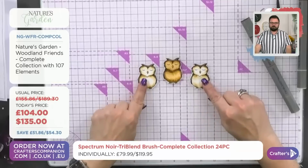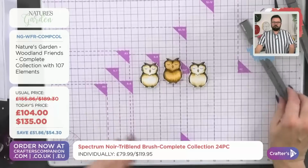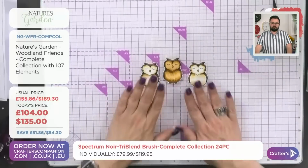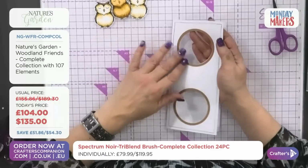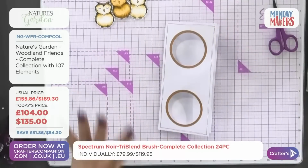Now, look, I've coloured him in darker and my other two quite lighter, so you can see, using different pens from your tri blend brush pens, you can create different effects and different styles of owls. So, talking of that, I've got this beautiful card base that I'd already done using some of the nesting dies in my collection. I love the ones Jan just had on the masterclass show. They are so unusual in shape.